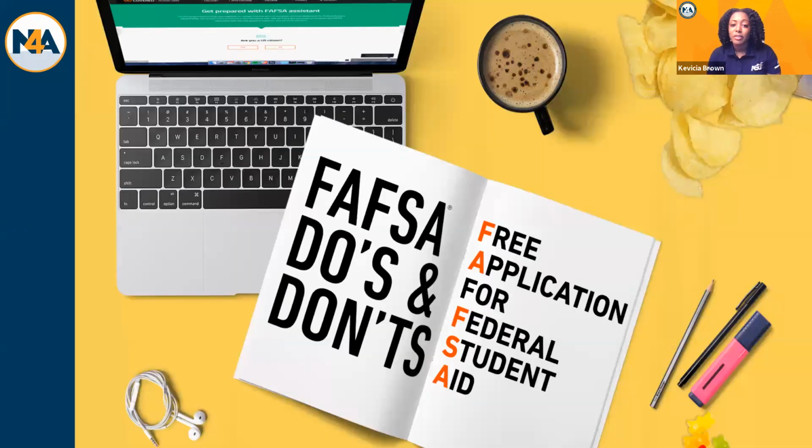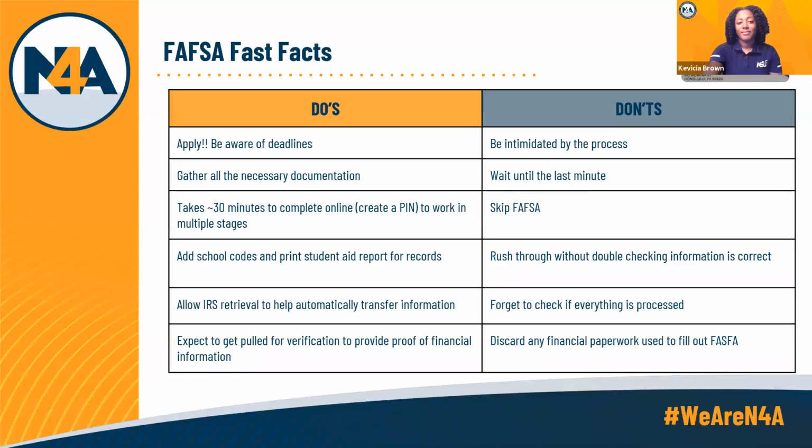So when it comes to filling out the application, there are a few do's and don'ts that will help aid you into successful completion. So always remember to apply and be aware of the deadlines. Never be intimidated by the process. Always gather all the necessary documentation and never wait until the last minute.